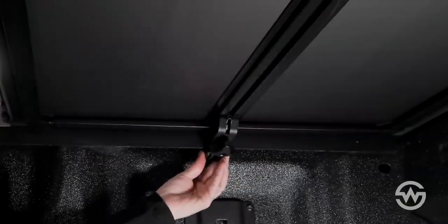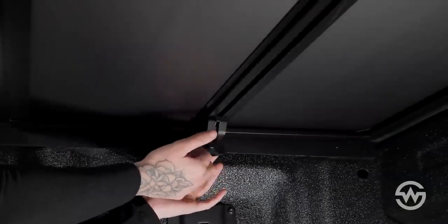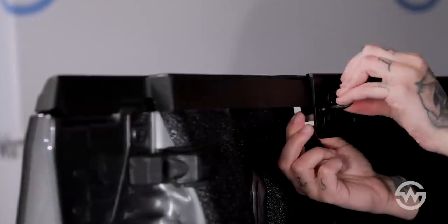Along with that, we also introduced more advanced latch adjustability to ensure a better fit, and a new, smaller bracket hardware design that doesn't use C-clamps and won't obstruct your cargo in any way.